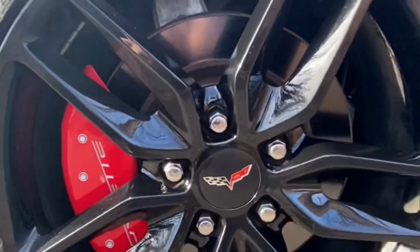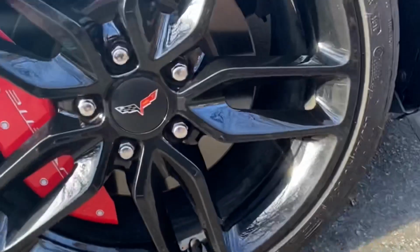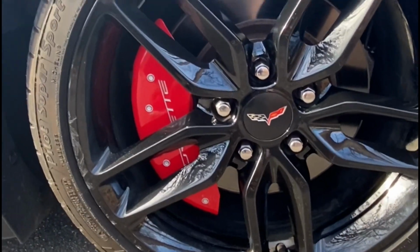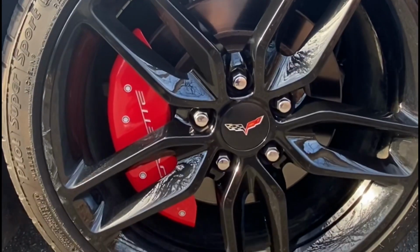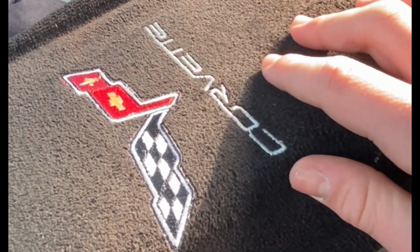Got some nice sporty Michelin Pilot Super Sport tires. You can see it says Corvette right there. And this car is a convertible. It drives really good. Even on sand, it's nothing like an off-road vehicle, it still drives good. You got the leather interior in this car, making it really comfortable. So this car is really safe, extremely safe, and it is luxurious. And you even got a Corvette towel that it comes with.